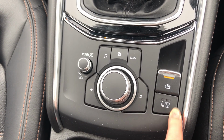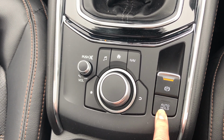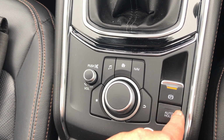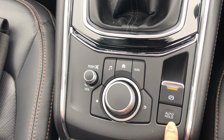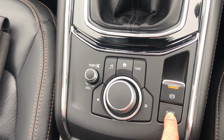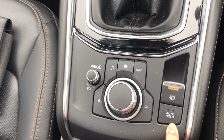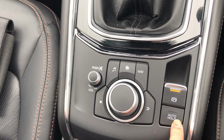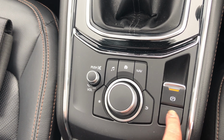The newer CX-5s have an electric handbrake and then auto hold. Auto hold will only engage once you've shut the front door and put your seatbelt on. Once you've done those things, if you press auto hold, it will light up and stay lit. If, like me, I haven't got my seatbelt on at the moment, it will just flash to say that it's not going on properly.